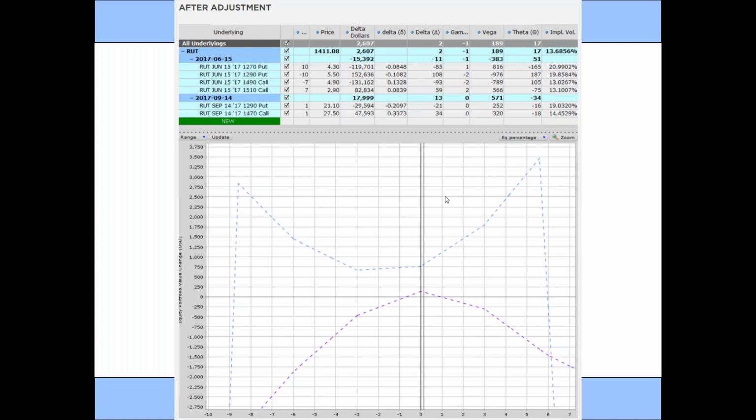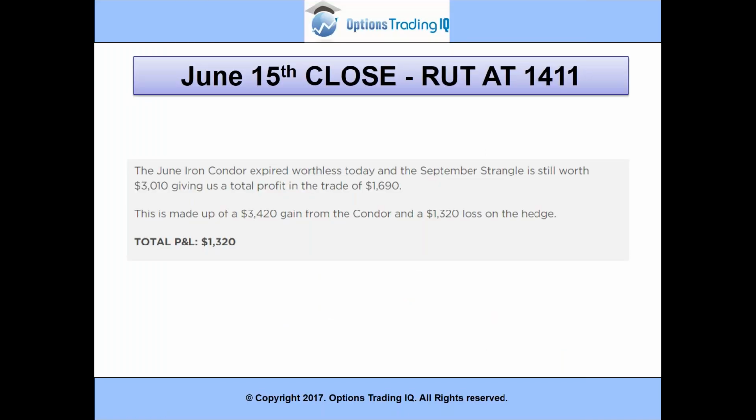All right, so that was our position after the adjustment. Russell's at 14.11. Fast forward a couple of days. June 15th, the iron condor has expired worthless, and the September strangle is still worth $3,000, giving us a total profit on the trade of $16.90.